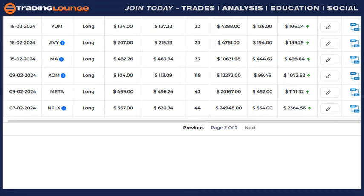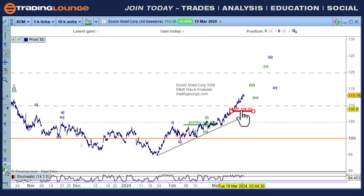Stop 104. Okay, so I need to move that stop up here, but I don't want to take it that far. I can go 106. I'll update that in due course. But yeah, the main point here is that this is sort of on its last legs here. So we'll get this at least. So we'll be up at the 120. We can target that up at the 120 somewhere.